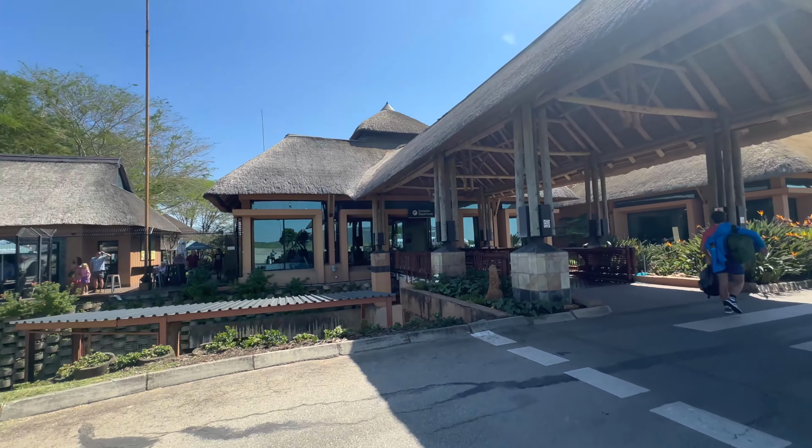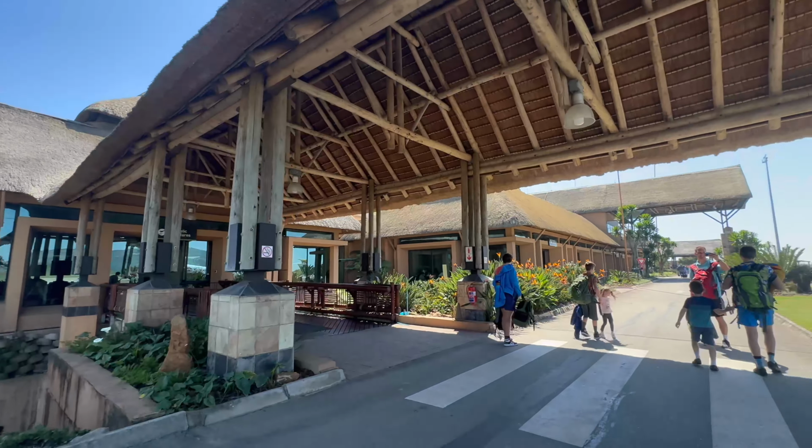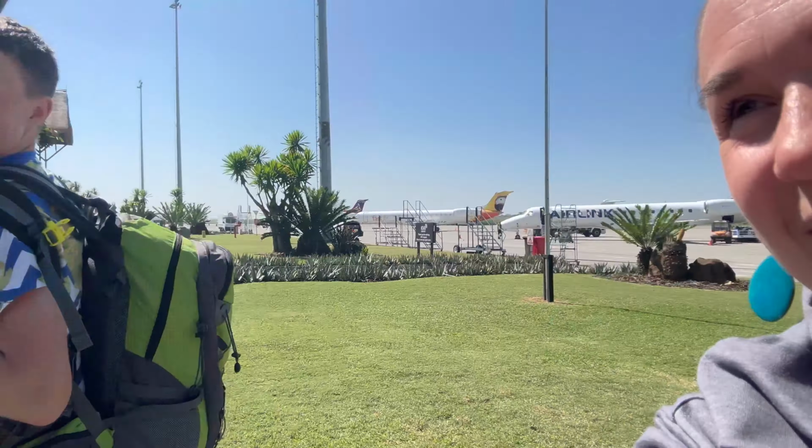And this is such a cool looking airport. This is so African. This is the coolest airport I've ever seen. Isn't it cool? I've never seen an airport like this. It's so cool. Oh my gosh. I'm so excited for Kruger. I know, I'm so excited too. Did you hear Benny? He's like, I'm so excited for Kruger.